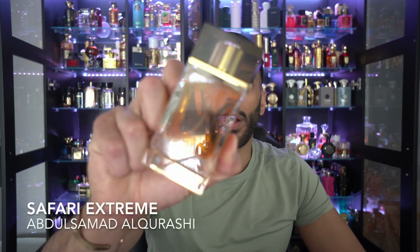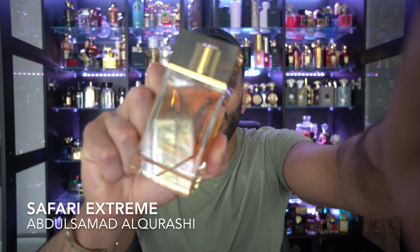It's got a lot of notes, a lot of florals at the top. There's some saffron here that really sharpens it up, makes this one sparkle. This is a dominantly leather and oud fragrance. It really does shine around that leather from the top all the way to the dry down. It's more so leather than anything, but there is an animalic facet to this, and there definitely is some oud in the backbone of this fragrance. Fragrantica only lists it as woody notes, but there is some oud to this. And this is called Safari Extreme by ABDULSAMAD Al-Quraishi.